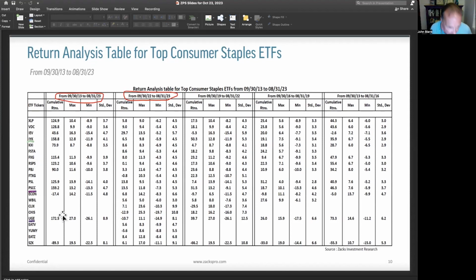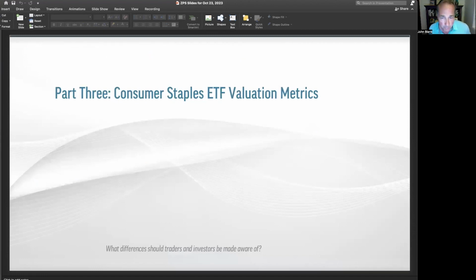Okay, return analysis, I just want to point out, here are the high ones, IYK, PSCC, and UGE. As we spoke to, a lot of movement here, but actually played out pretty well for you over time. So you want to keep in mind that look at IYK, PSCC, and UGE. They really are different ways of doing things. Standard deviations largely the same, other than, of course, these are much more volatile. So this is like kind of a volatility measure. Keep that in mind.